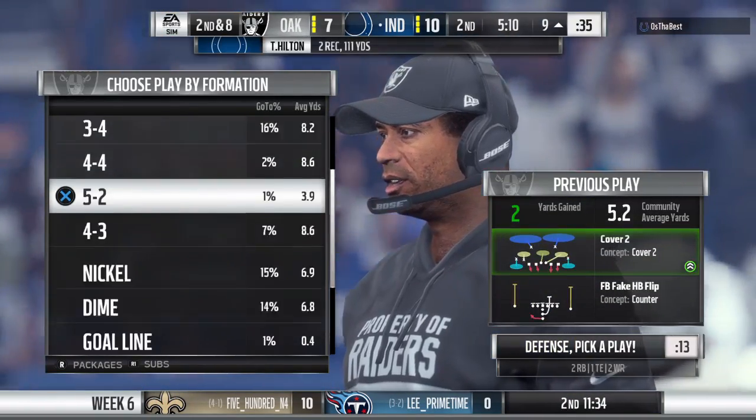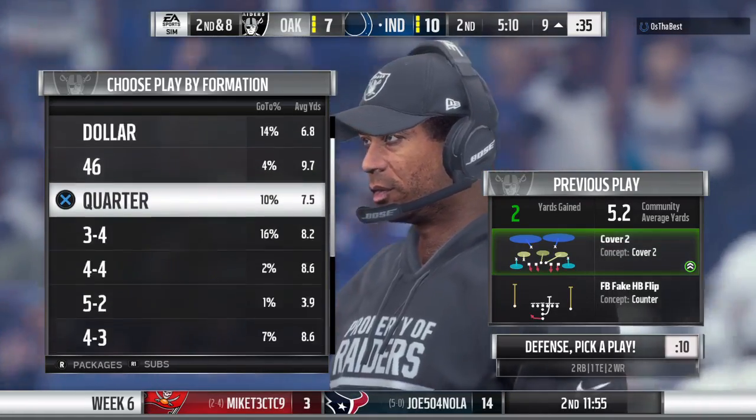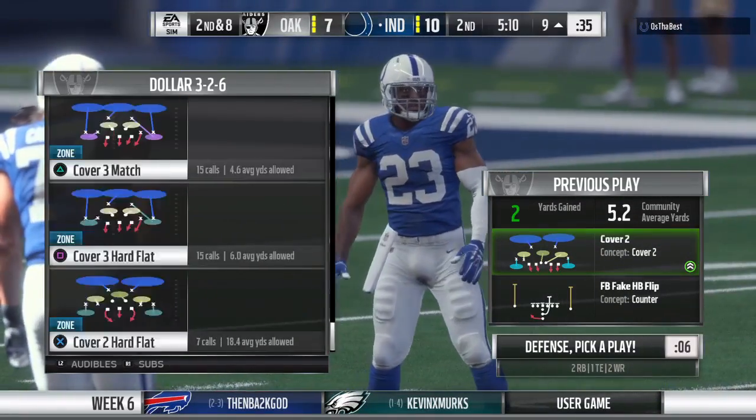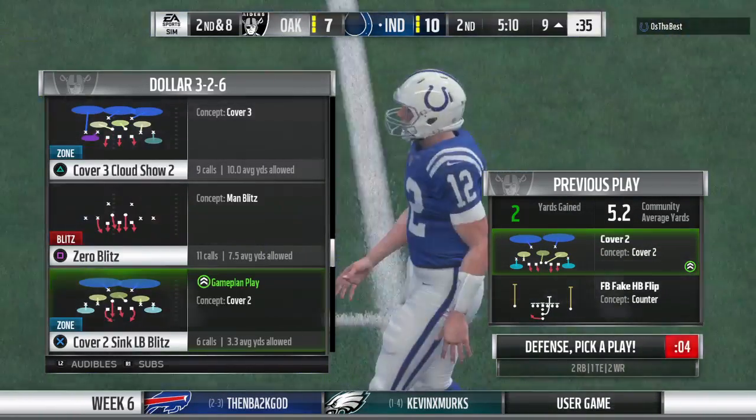Well, they didn't get a whole lot out of that one, but I think you've got to continue to try and run and try and keep the defense honest. You mean or else he'll just sit back, dare you to throw it on every down? Yeah, you get your quarterback hit a lot that way, too.